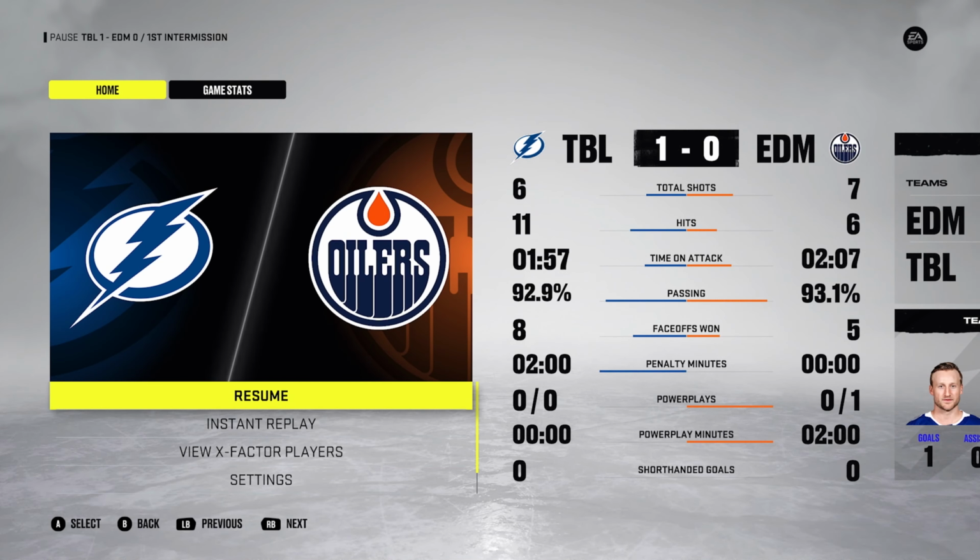Along the half wall with the puck. And a stick breaks that up. Puck scooped up by Hedman. They go on the attack through center. He almost lost it for a second there, but regains control of the puck.